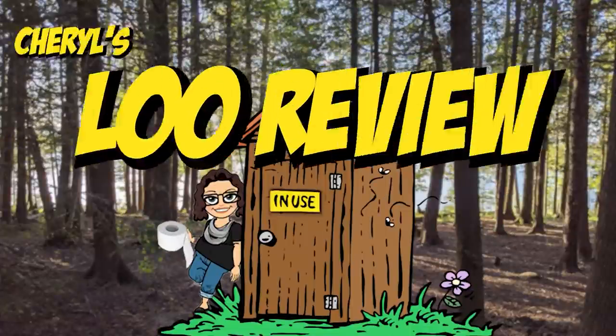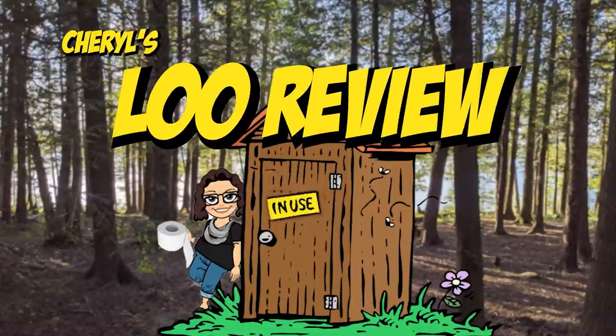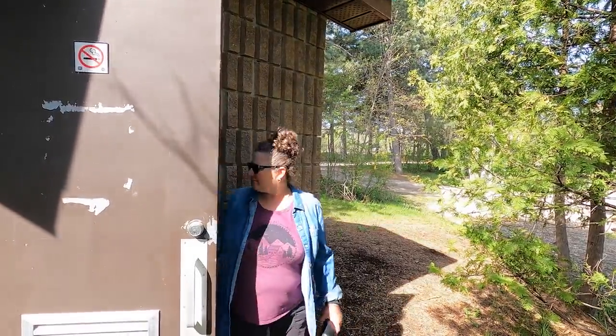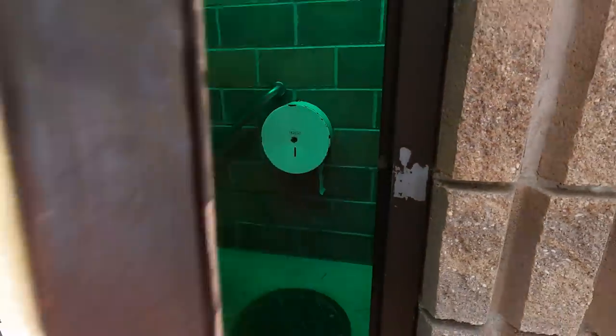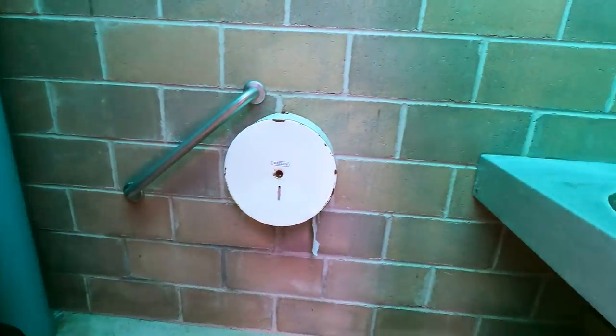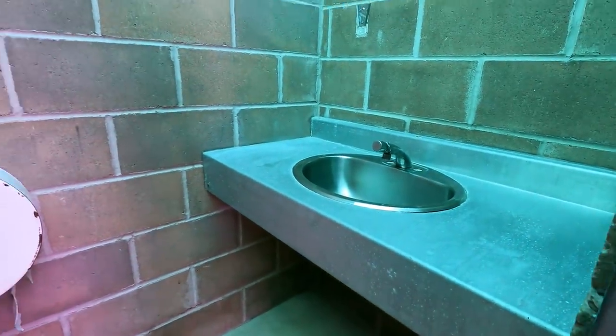Time for Cheryl's Loo Review. Okay, so this vault toilet or pit toilet is just a toilet seat with a hole in the ground. There's no plumbing involved, which is sometimes a good thing because then you don't have to deal with overflowing issues, which happens at a lot of provincial parks with flushing toilets. I was surprised this does not smell at all. Maybe because it's the beginning of the season, but it seems in pretty good condition.